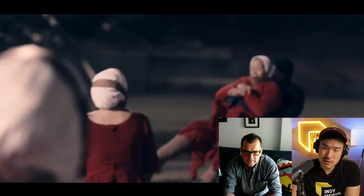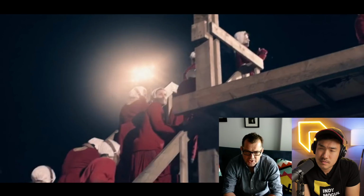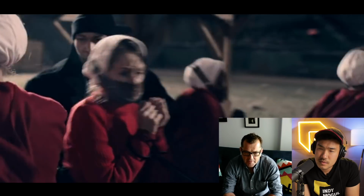What strikes me as different about this scene is that the visual style becomes almost explicitly horrifying and scary. When it comes to crafting a scene like this, what were the biggest challenges? This particular scene, I think the biggest challenge was knowing it had to be Fenway Park.